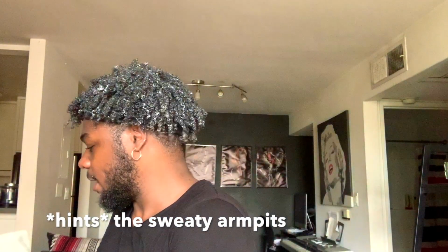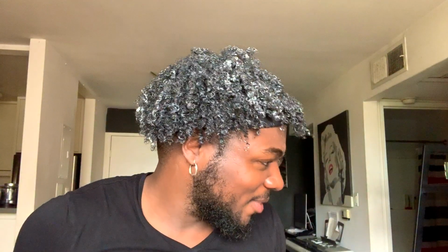Microfiber towel off. Ooh, it's hot underneath there. So you might want to do this in a room where you don't have a lot of stuff that can get wet. Right now I'm in my living room, so I'm probably gonna have to be careful. But I usually would do this in the bathtub.